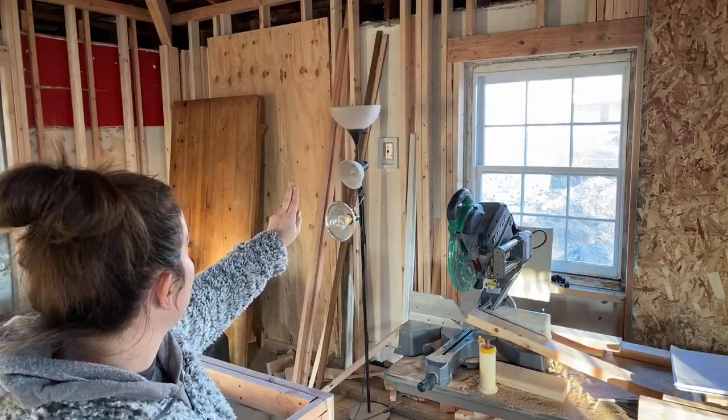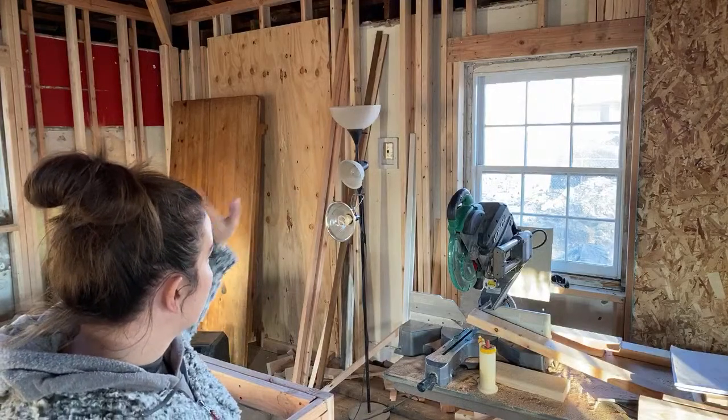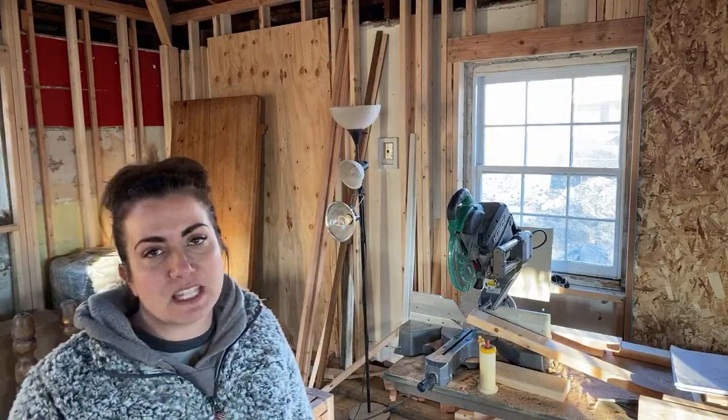And then the only other way it could go is to slide that way, and we're going to have cabinets. I just want it nice and open, so that when the kids are in the family room, I can hear them and see what's going on.